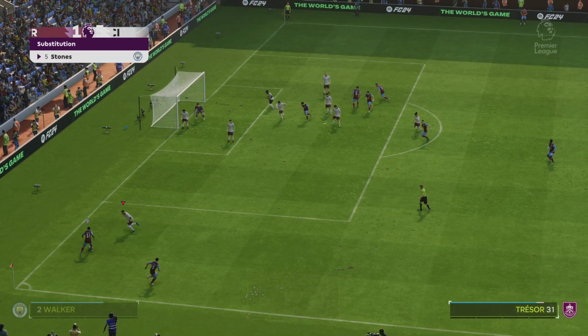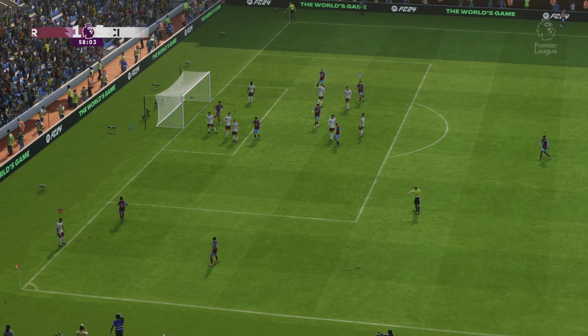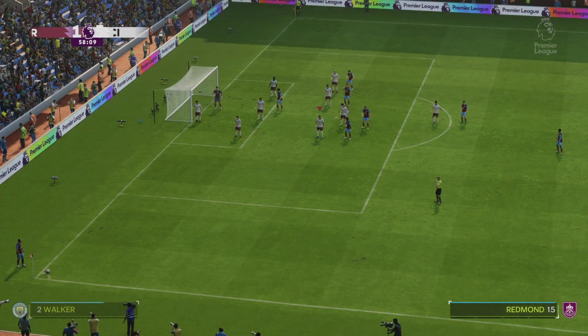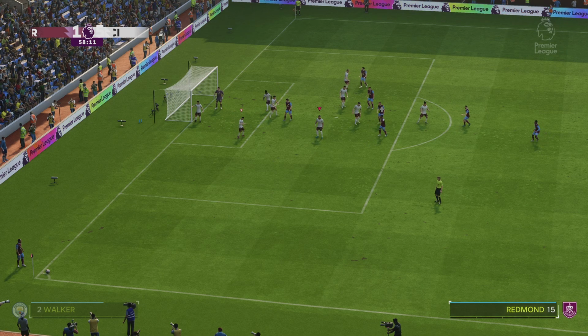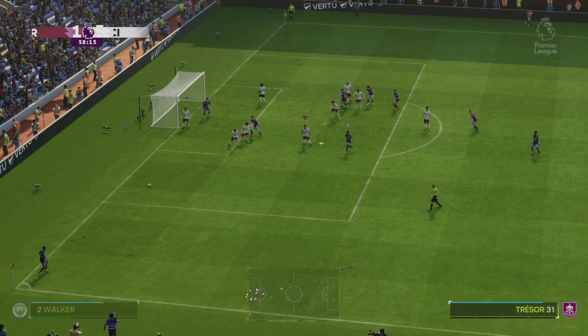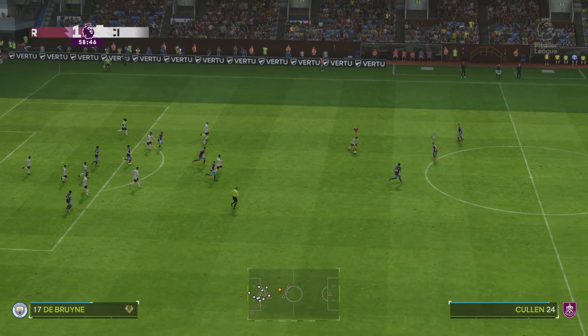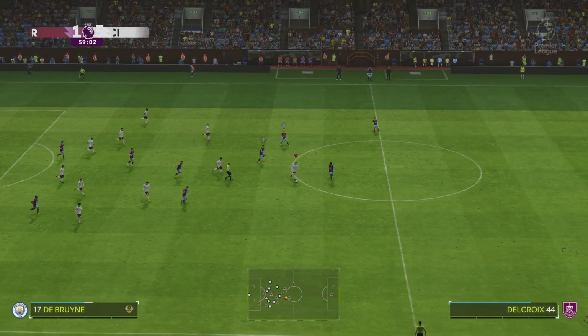Short corner taken. Another corner conceded. What can they do with this one? And he's fired over the corner. And stopping the danger. Now, counter-attacking possibilities here.